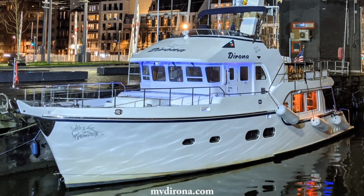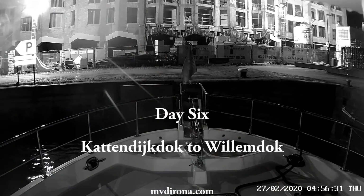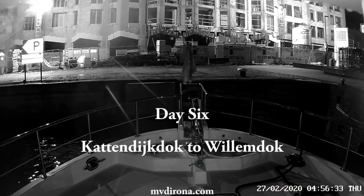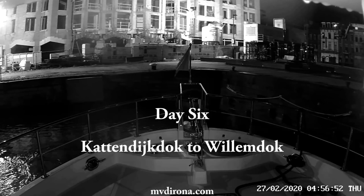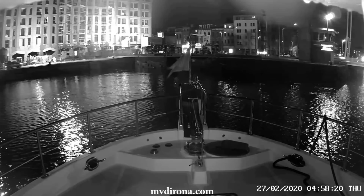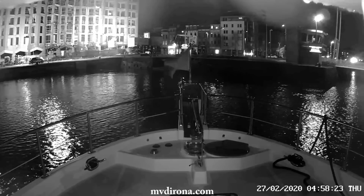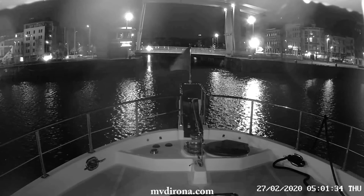It was a great spot for our first night in Antwerp. The next day we took the first opening through into Willemdok. London Bridge opens roughly every hour between 6 a.m. and midnight, with longer gaps around rush hour.